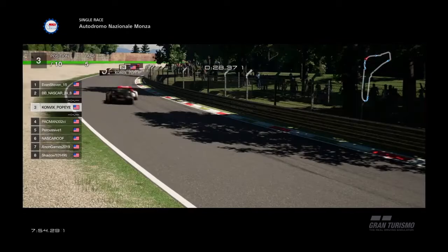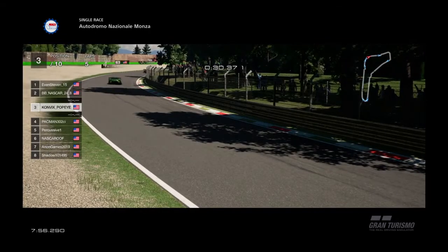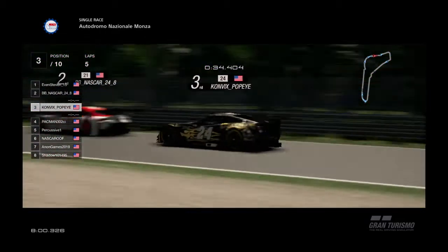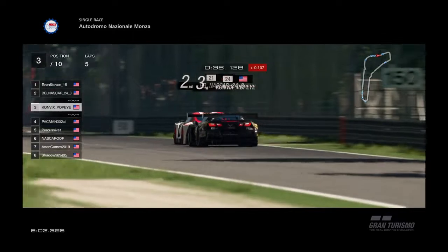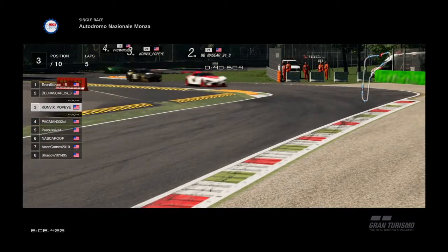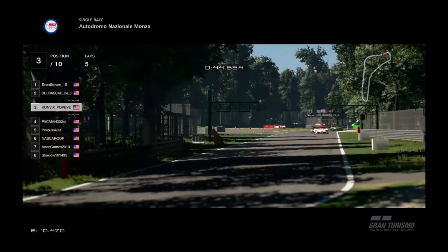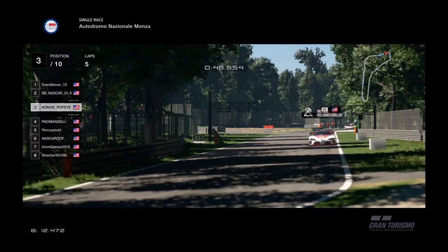Bill had it done before the braking zone, but he does not have P2 on lockdown as Chris Ryan is still on his back bumper through Curva Grande. Will he go for the move here in the second chicane? He's on that Toyota's back bumper. Will not go for the move, though. A twist and turn through the chicanes of Monza.